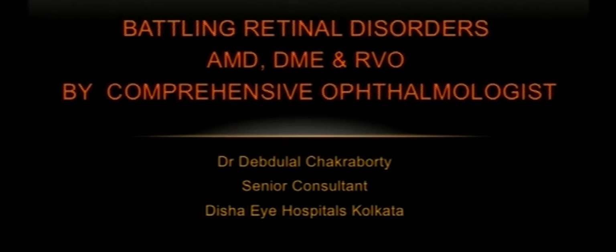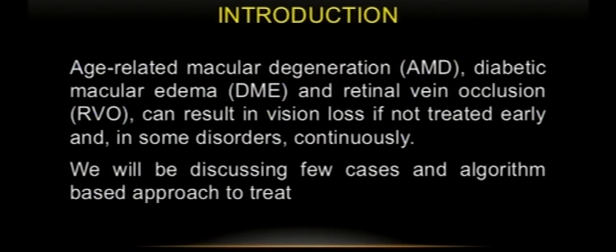Very good afternoon. I'll be speaking on battling retinal disorders, AMD, DME, and RVO by the comprehensive ophthalmologist. So why all together? Well, because all of these are bound by a common thread of injections and maybe laser and sometimes, of course, surgery. Now, all of these can lead to visual loss if not treated early and continuously in some situations.